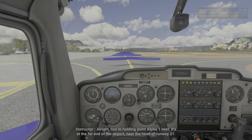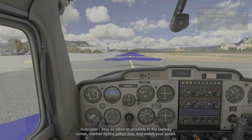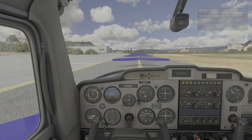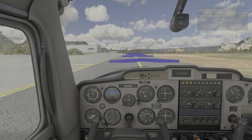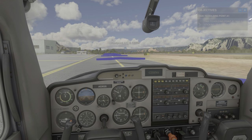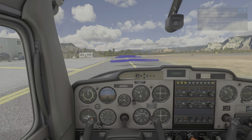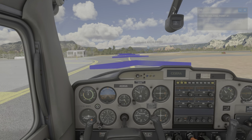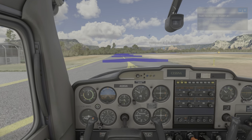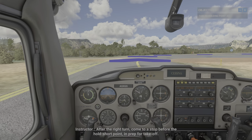Taxi to holding point Alpha 1 next. It's at the far end of the airport near the head of runway 21. Stay as close as possible to the taxiway center marked by the yellow line and watch your speed. After the right turn, come to a stop before the hold short point in prep for takeoff.